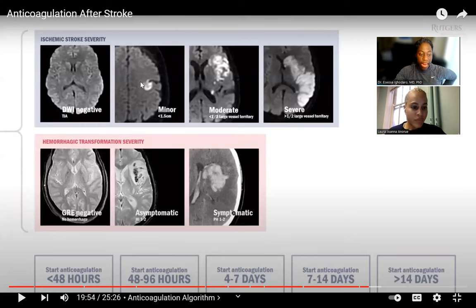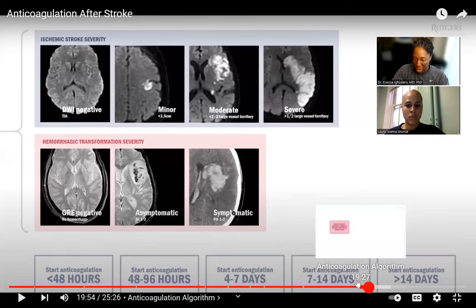So yeah, you're right. Some of the questions you want to ask yourself when thinking about whether this person needs anticoagulation is, how big is the stroke? Because the bigger the stroke, the more likely they're going to have hemorrhagic transformation. So you look at how big the stroke was, and you want to see if they have any evidence of bleeding already. To look at stroke severity, you get the DWI sequence, and to look for evidence of hemorrhagic transformation you can get the GRE or the SWAN, which are different kinds of neuroimaging that show blood products. Actually, let me let him explain it because he does it so well.